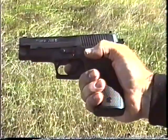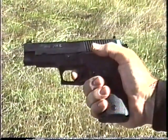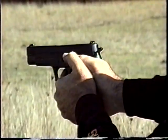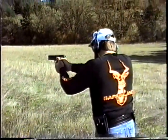The trigger reach on these guns is usually manageable by people with small hands, if the optional short trigger is installed. The trigger pull is smooth and light. Subjectively speaking, the Sig Sauers have the best feeling grips of all of the guns examined.